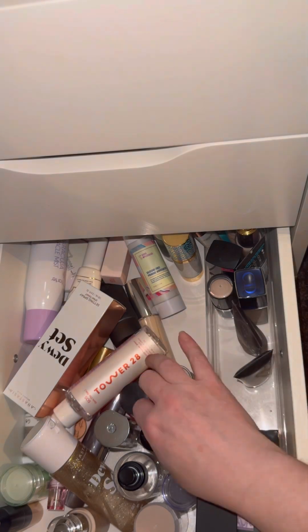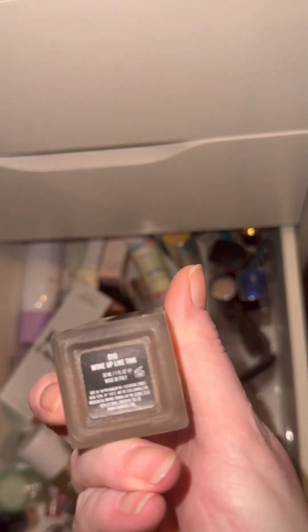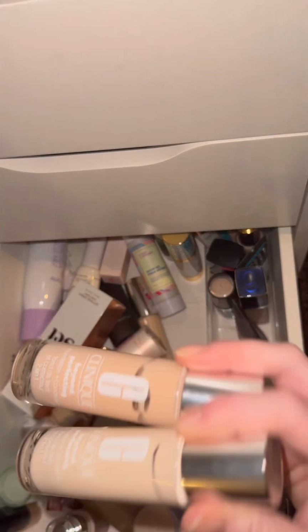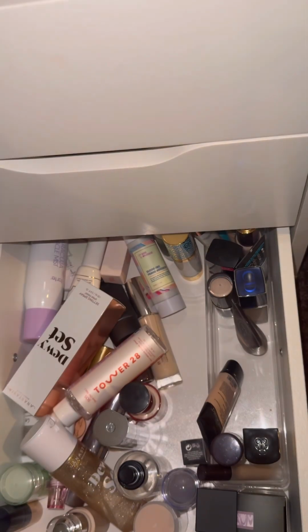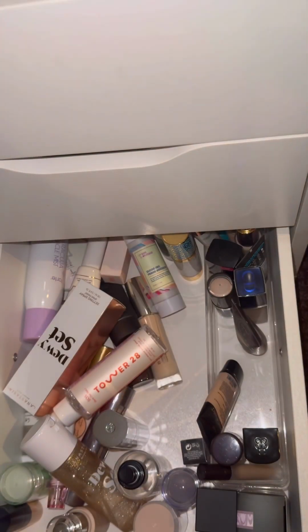Let's see, Il Makiage, I'm gonna have to look up the batch code, because I have one that's sealed. It might be new enough for me to keep, and this is not focusing. My camera is not working properly. I actually ended up getting rid of those. I put them to the side, but in another video I get rid of those.